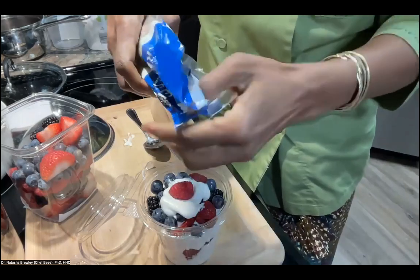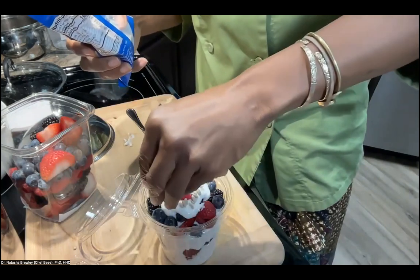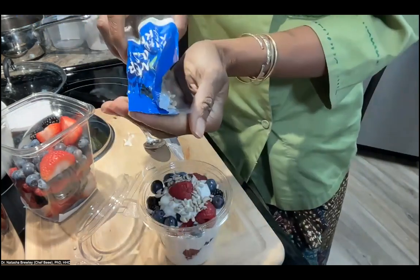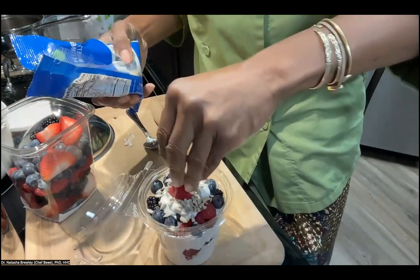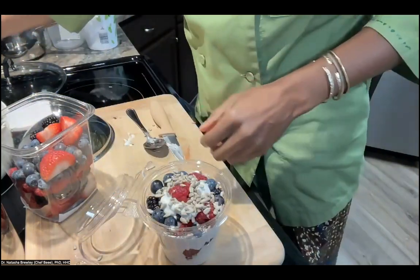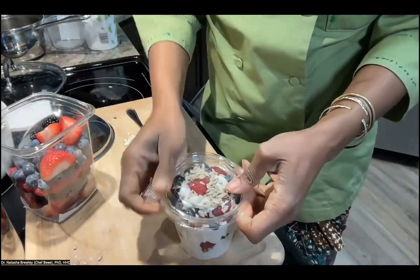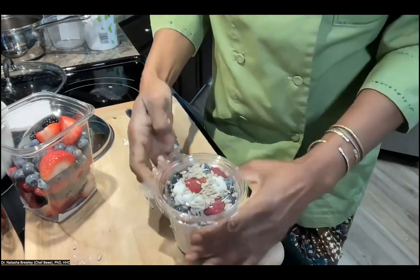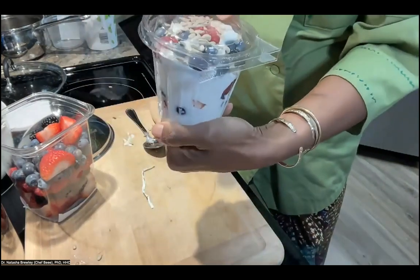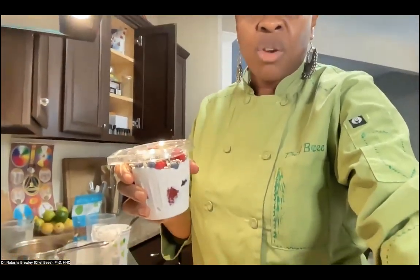Okay. So we just grab a little bit. I'm making this up on the fly because I want you to see that you have options. So we're just adding in some of the sunflower seeds here. It's so beautiful. And then boom, this is ready to go. This is ready to go for lunch or for a snack later on. Or breakfast. Exactly. You could do a few of these and have these just ready to go in your refrigerator.